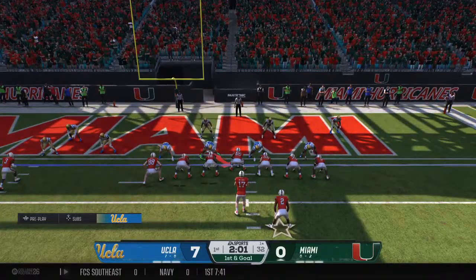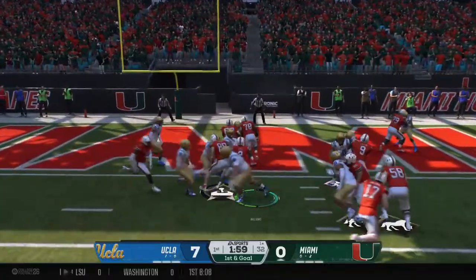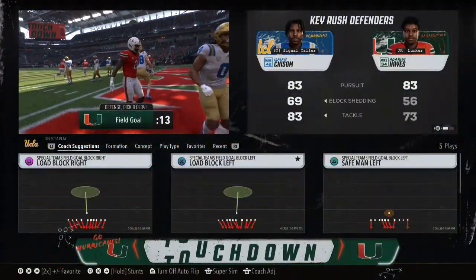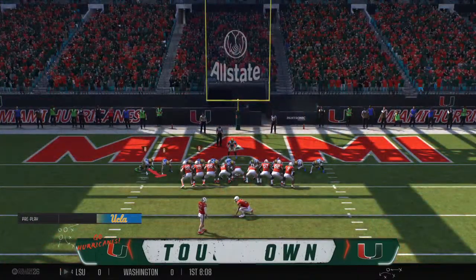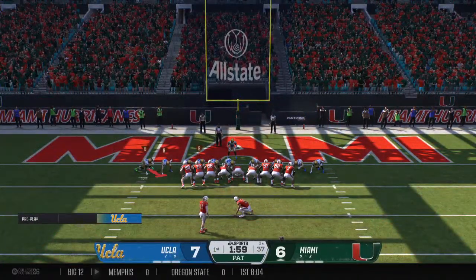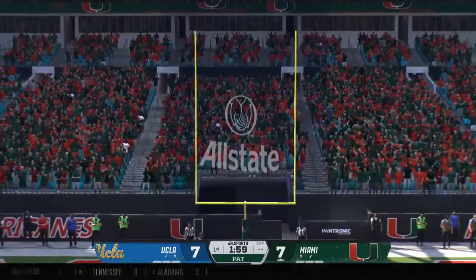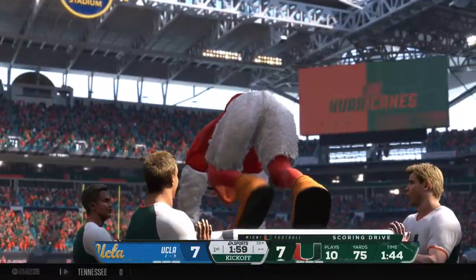Well, a really good push by his center on that last play, making it easy for his quarterback. And he takes it in for the score. Touchdown, Hurricane. Setting up for the extra point and the tie. A methodical drive, soul-crushing, spirit-breaking, and it ends in a touchdown.